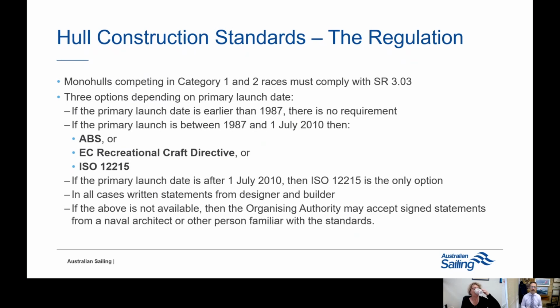Now, there is a regulation that offers, I guess, a get out of jail card for boat owners who, for legitimate reasons, do not have access to that paperwork anymore. There's a special regulation that gives discretionary power to the organising authority, and I just stress that it's discretionary. They're not compelled to accept this option, but they may accept signed statements from a naval architect or other person familiar with the standards. So there may be a naval architect or an engineer out there who is familiar with the ABS, the directive, or the ISO, and is able to sign off on the boat's design and build.